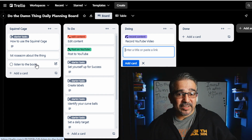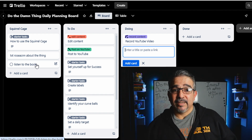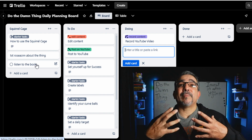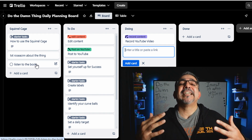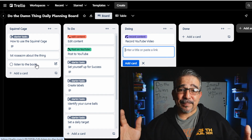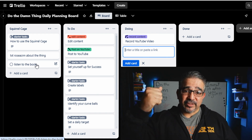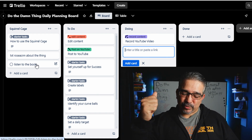When I get my work done, I can go to the Squirrel Cage, pull that thing out and do something with it. But it helps me manage my anxiety about forgetting good ideas and forgetting to follow up with people and forgetting to do the little fun thing that popped into my head. And ultimately helps me get stuff done. Because why? Because that's what it's all about.